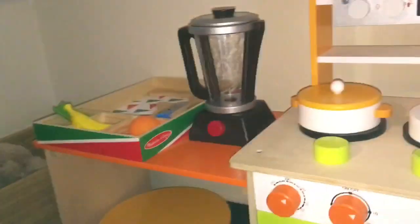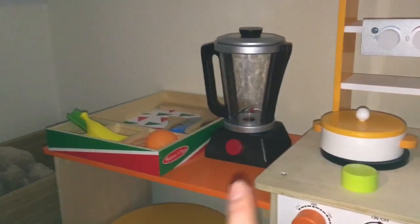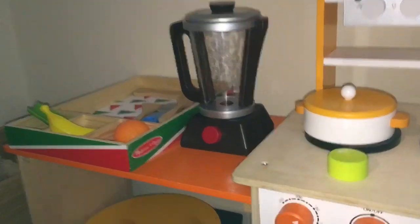So I do feel like when she's just a little bit older, she'll really enjoy sitting on the stool and coloring at the table, or eating at the table. So that's why I really liked this kitchen set specifically. And when she's playing, it can be counter space.